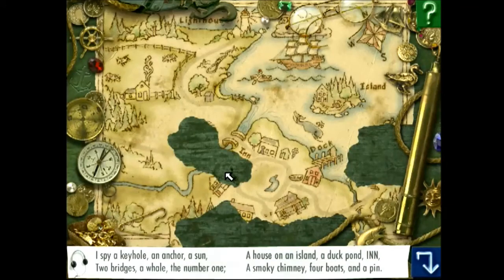I spy a keyhole, an anchor, a sun, 2 bridges, a whale, the number 1. A house on an island, a duck pond, inn, a smoky chimney, 4 boats, and a pin.